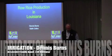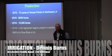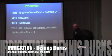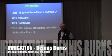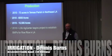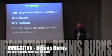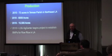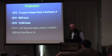Row rice is a very good crop, and for us, it's become more than good. It's become great. In 2015, we had 75 acres in Tensas Parish. One grower, a pair of two brothers, had 75 acres to try. They liked it. In 2018, we had 6,000. 3,000 of that was in Tensas, Catahoula, Concordia. 2019, we had 15,500. There was a lot up in Morehouse. We actually were down a little bit in our area because of rotations.